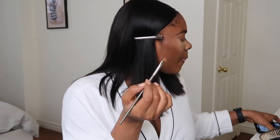And to clean underneath my brows, I'm going in with the concealer that I used earlier on, which is the Maybelline concealer in the shade tan, just because it's closer to my skin tone. I'm just going to use that to clean underneath my brows, as well as apply a little bit on my lids so that the eyeshadow that I'm going to be using just picks up a little bit better.